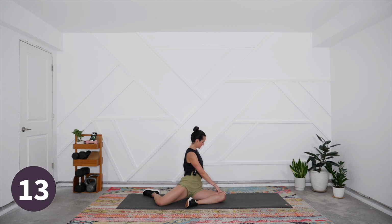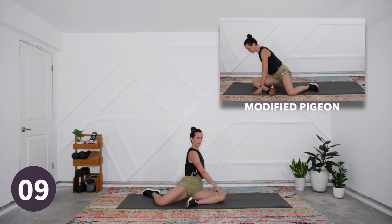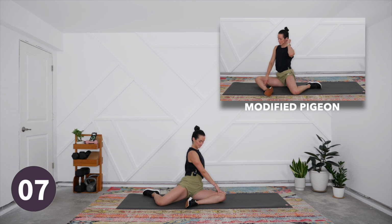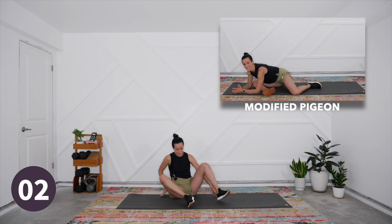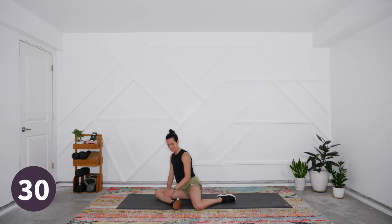Keep the shoulders over the hips, nice and lifted through the spine, so avoid rounding or collapsing in the upper back. And we'll slowly transition through center. So just windshield wiper the legs, switch so that your knees are to the right.